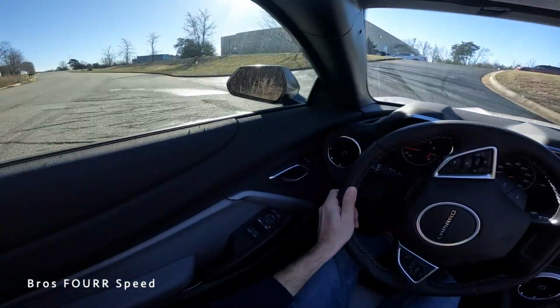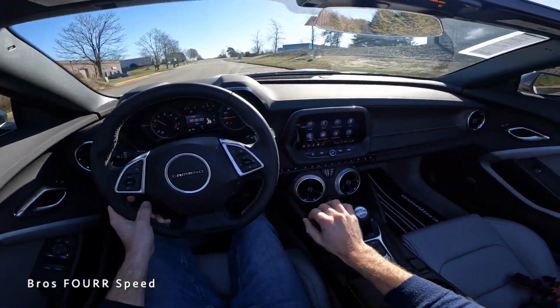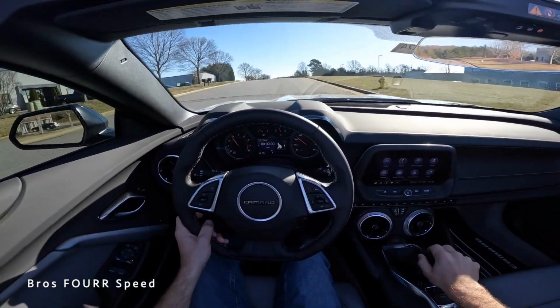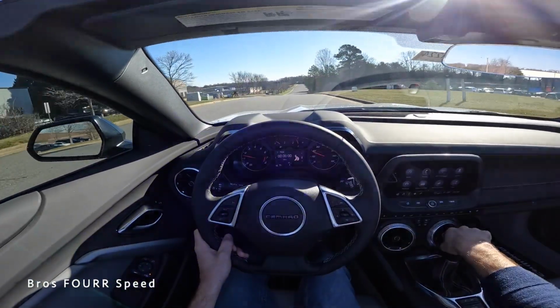And with one last minor acceleration, here we go. You can hear that turbo a little bit when you let off. But I think that's gonna wrap it up for the walk around review and test drive for the all new 2023 Chevrolet Camaro Convertible.